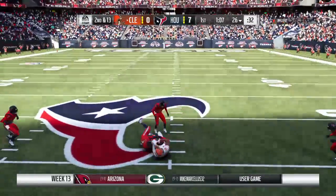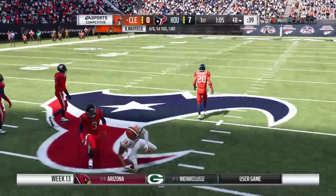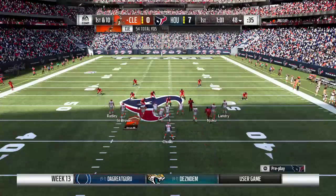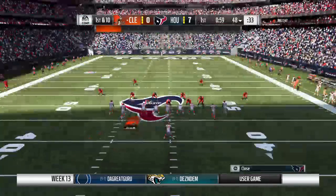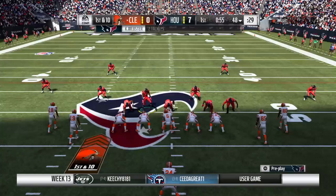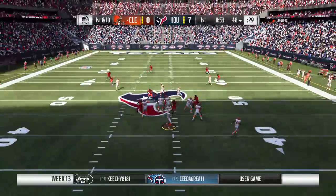Mayfield now. Man open, that's Damian Ratley. And they work this well upfield across the 45. A good pickup there, a 22. That's what we're used to seeing from him right there. Plays like that, why he's number 4 in the league in terms of receiving yardage.